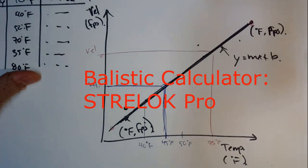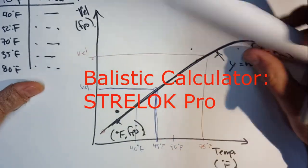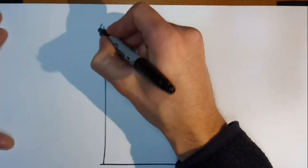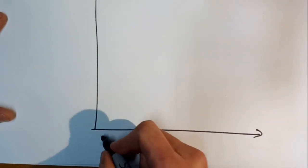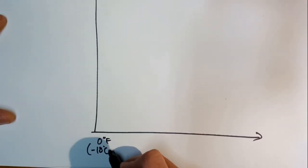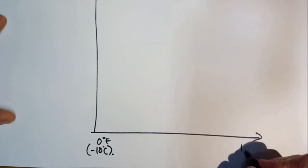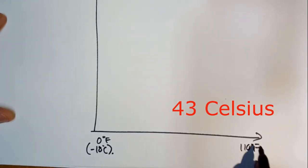But basically, fast forward to this year. This little thing that I did here, I did last year. This year, I tried to be a little bit more creative, and I collected a ton of data points, okay? All the way from, I believe, 0 degrees Fahrenheit, which is about minus 18 degrees Celsius, all the way up to about 110 degrees Fahrenheit. I don't know the exact conversion for Celsius here.